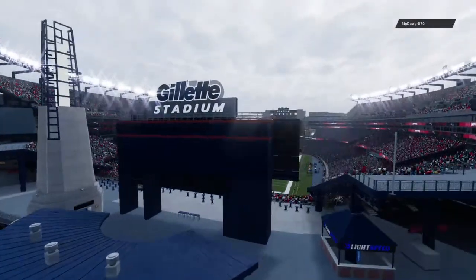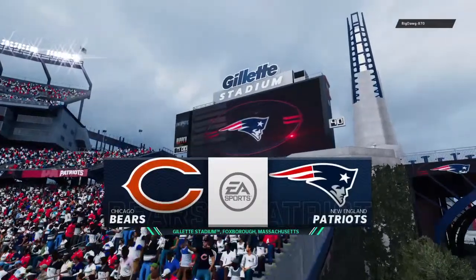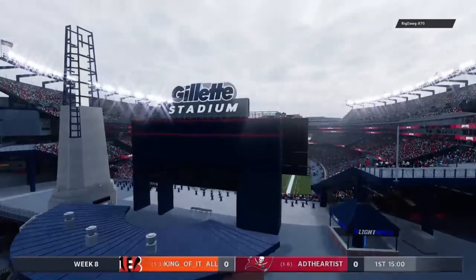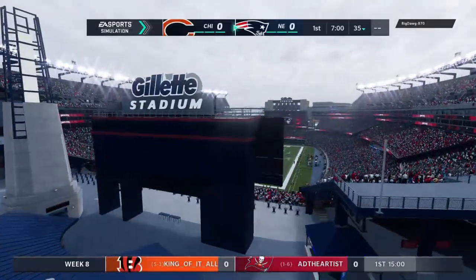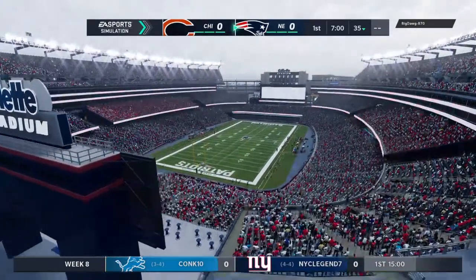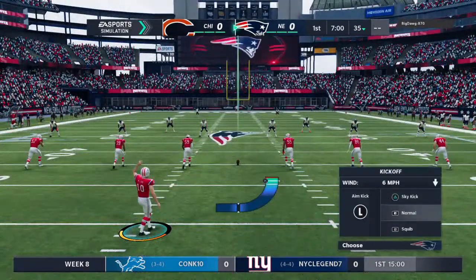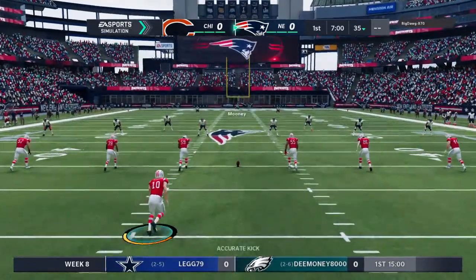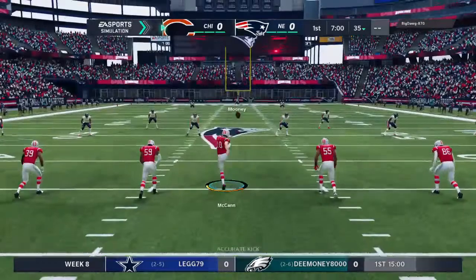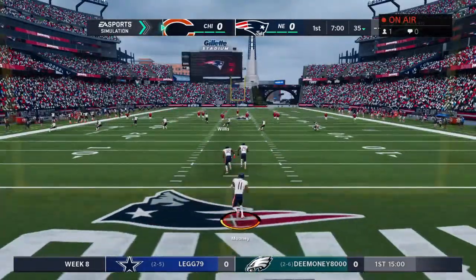EA Sports coverage of the National Football League brings us to Gillette Stadium in Foxborough, Mass. The scene a few moments ago, here it is. It's unlike any other in sport as both teams made their way out of the tunnel. These folks are fired up as their guys are ready to do battle between the Chicago Bears and the New England Patriots. Both of these teams about to reach the halfway point of this NFL season, and we're underway.